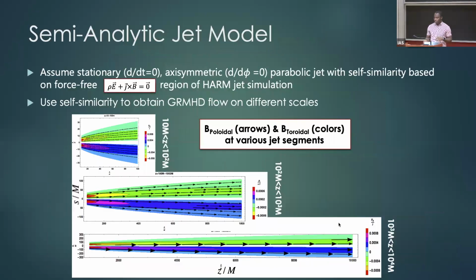So having observed some of these simulations, the next step that we do is to abstract out that simulation and turn it into a semianalytic model that's based on a few simplifying assumptions. So assume stationarity, axisymmetry, assume a self-similar paraboloidal jet with a self-similarity parameter C, as we might use later on. And we can use this force-free assumption to use electromagnetic theory in order to get us what the simulation profile should look like in some of the fluid variables.